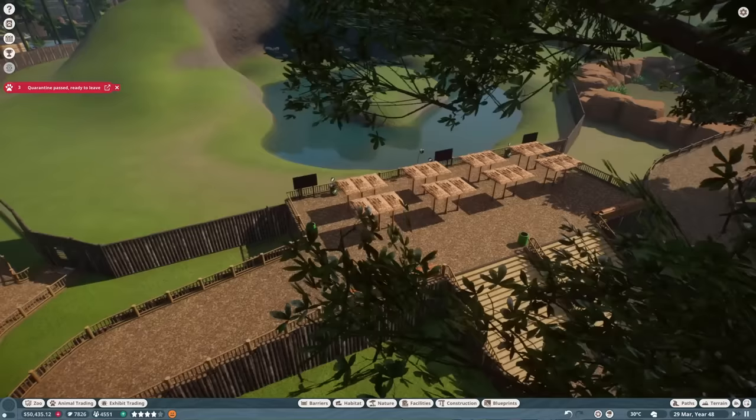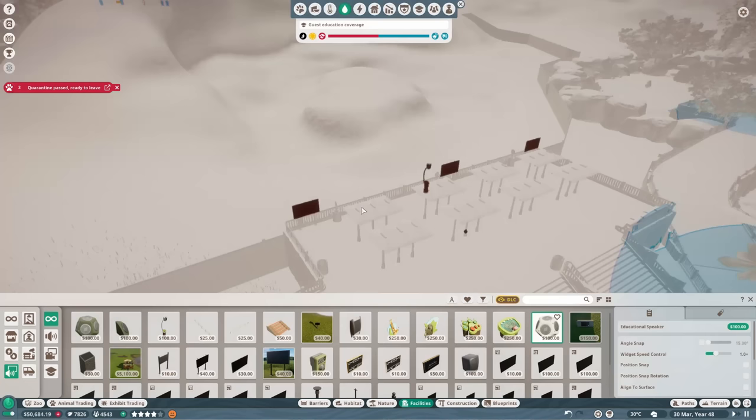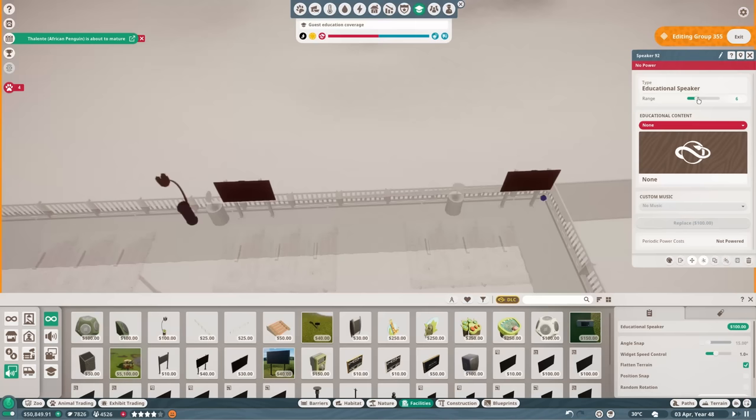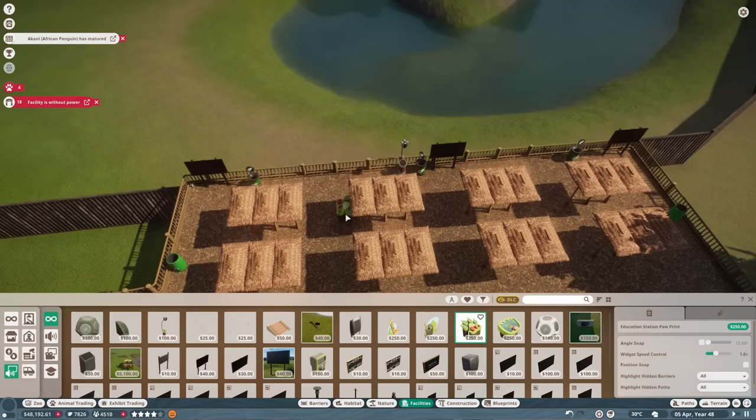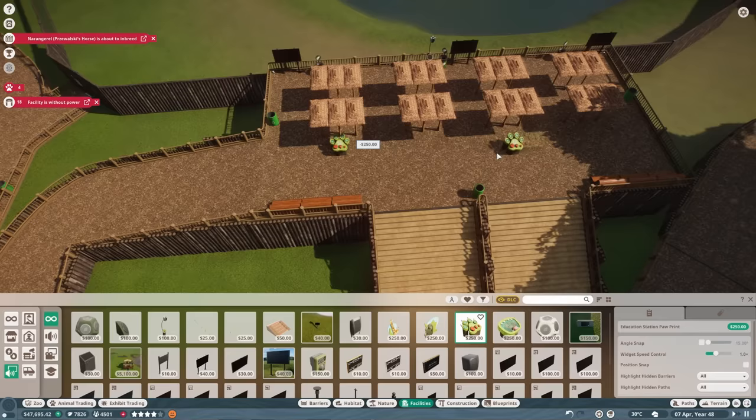We're getting our education in there. We do need to put in some educational speakers as well. I'm just going to put them in the corners up here. Oh, we're not going to be able to see the size until we get the lions in, so we're going to have to sort that out in a second too. But I also think we should have some paw prints. I'm going to put a paw print here and here because they're really cute and they actually really work with this habitat.